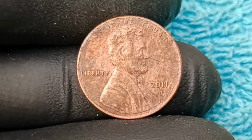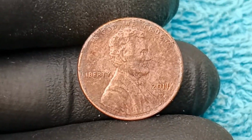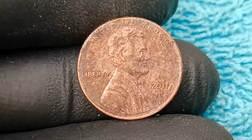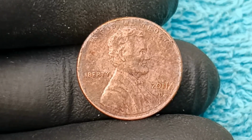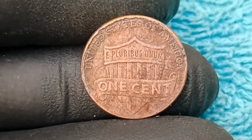The $283 million penny embodies that truth, turning an everyday object into a timeless masterpiece. It's proof that history can be minted in the most unexpected ways and that a single error can rewrite what we thought we knew about value. So next time you find a penny with a 2011 mint mark, don't dismiss it as insignificant.